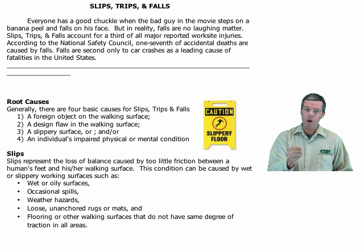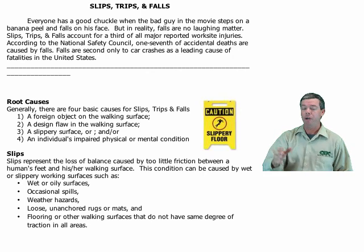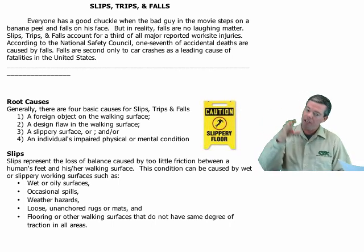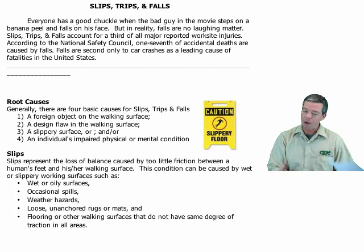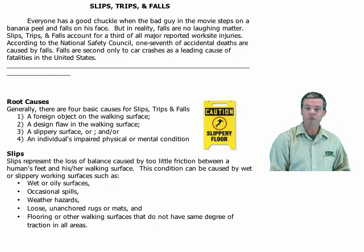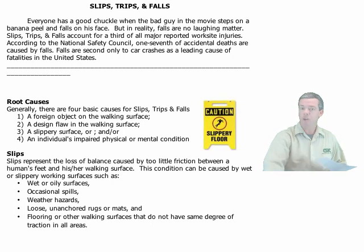So we want to be aware of all of those 4 things and really identify them by looking where you're going. And one of the big things for me is if you're carrying a box in front of you, you can't see directly in front of you. So if you have to do that kind of work, you really need to pre-inspect your route of travel and make sure that you see where you're going.